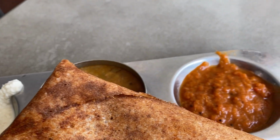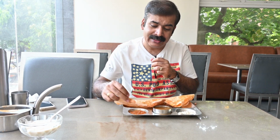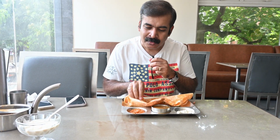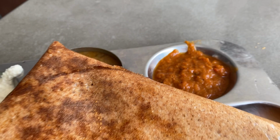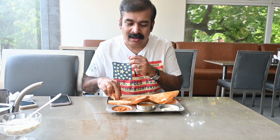So now with this tomato chutney. I already had the coconut chutney and sambar, so I will try with this tomato chutney. It's somewhat like the thakkali thokku, the tomato thokku, a thick concentration of tomato, but it's a very good accompaniment, and it goes very well with this onion podi dosa.